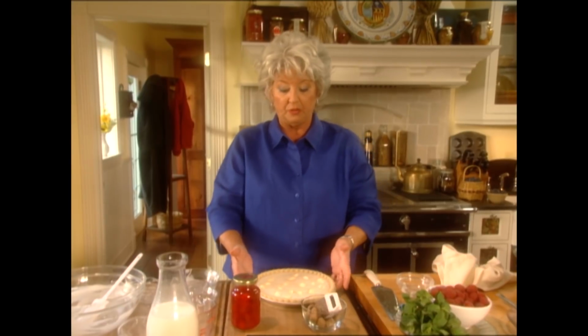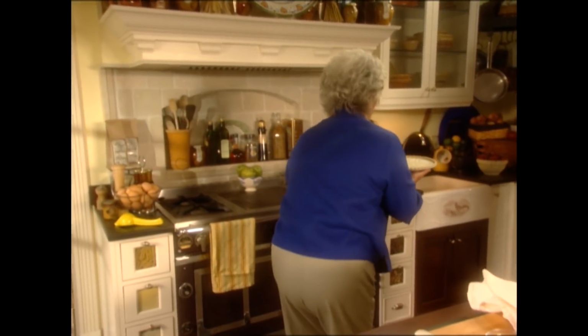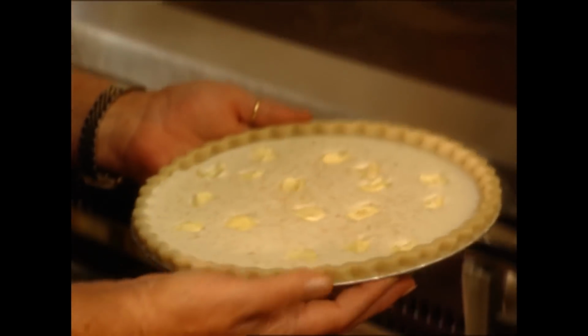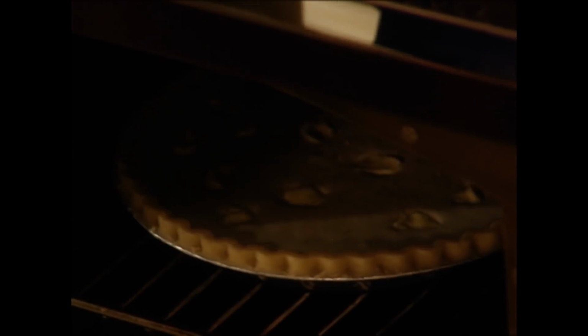All right, now I'm going to put this into a 450-degree oven, and I'm going to let it bake for about 10 minutes, and then we're going to turn the oven down to 350 and let it cook another 25 minutes. And it's going to be a little jiggly, so you'll want to be careful when you put it in your oven. Woo, you got to have a steady hand.